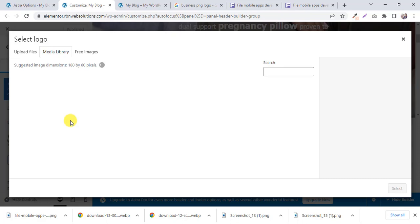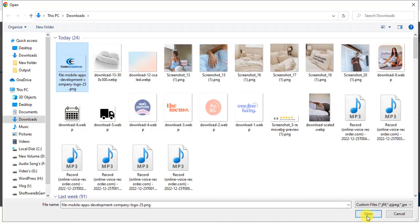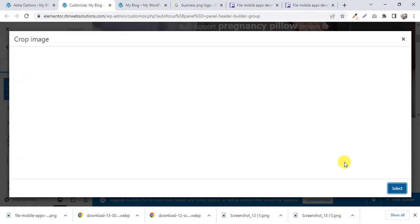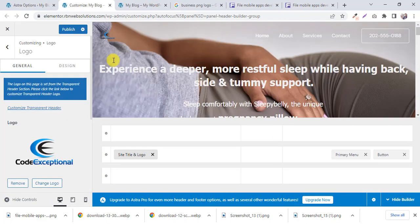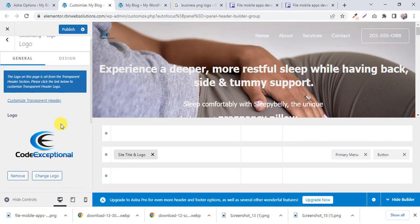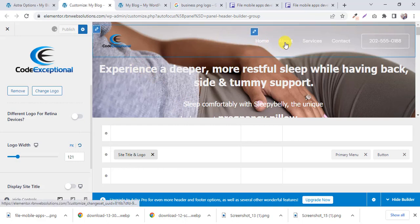Just click on Change Logo, Upload File, Select Files, and then select the logo, and when it's uploaded just select it and keep cropping. Now you will see the logo there, but this is too small. For that you have to increase the logo width. So I think this is okay, and publish.